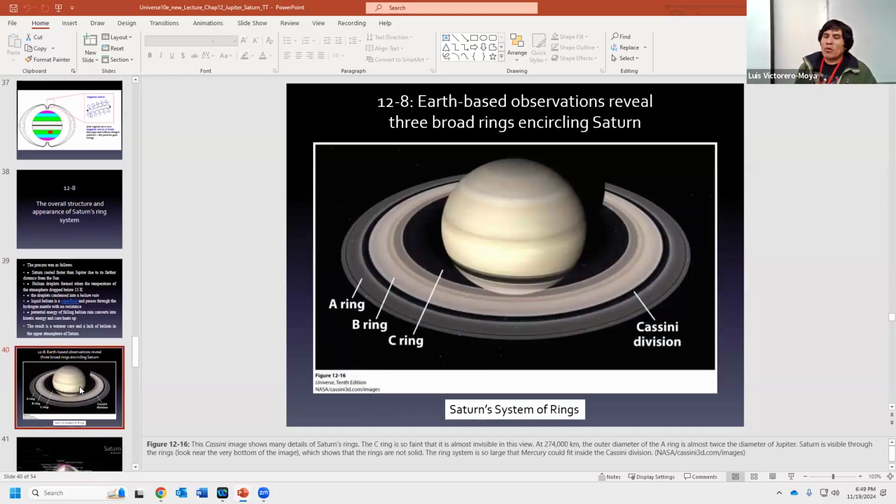So what do we see when we look at Saturn from the Earth? We also see the bands of different clouds. And we're going to see why is that. Very similar to Jupiter, by the way. It all has to do with the composition of the clouds. What elements you can find, what compounds you can find in the different layers. But the other difference is the rings.